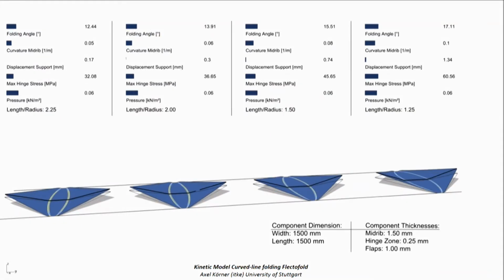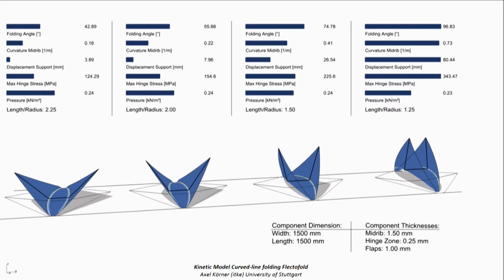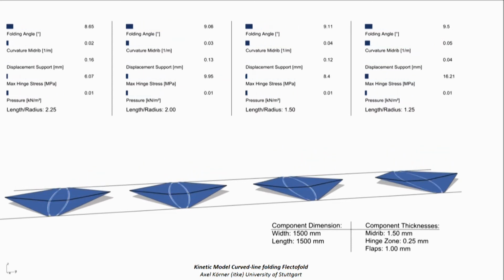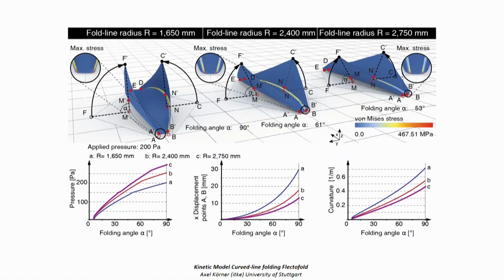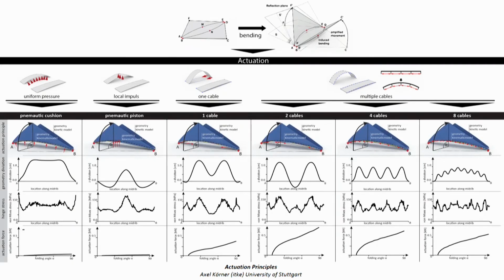And then again, we can make a study with different radius, different hinge width, etc., to see how much force we need, how much curvature we really get, because it does not get propagated one-to-one along the hinge, how the hinge is bending, and so on. Then we can zoom in and define areas where we have high stress concentrations, so we may change the geometry slightly in these areas to reduce this. Another important aspect is how different actuation methods could influence the bending behavior, but also the stress concentrations.